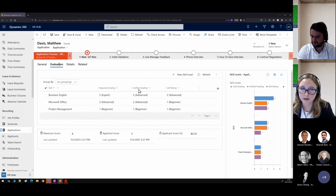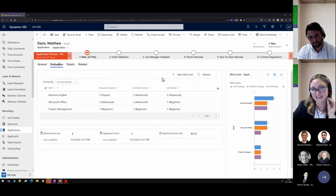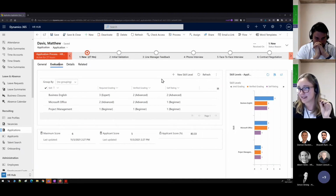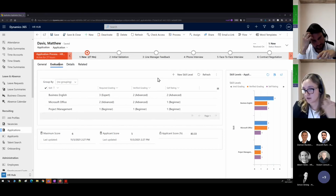Also, you maybe remember that before the name was not verified grading, it was actually actual grade. So now verified grading, we wanted to make it clearer and emphasize a bit more that this is the rating as analyzed or evaluated by the recruiter. So it makes that meaning clearer.